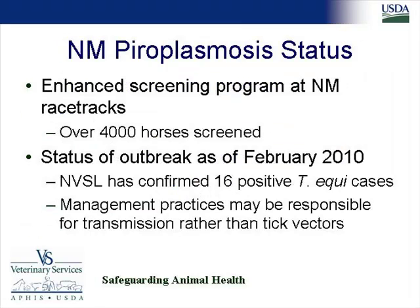Because of the Texas outbreak and also a more recent outbreak of piroplasmosis in Florida among bush track quarter horse races, the New Mexico Racing Association decided that they would begin testing their horses coming to their quarter horse races. Actually, we've done over 4,600 as of the end of February, found 16 positive for T. equi. And those are mainly due to management practices, the sharing of needles, the blood doping, and some of the other practices that have been common in more of the bush track areas and not the more sanctioned races.